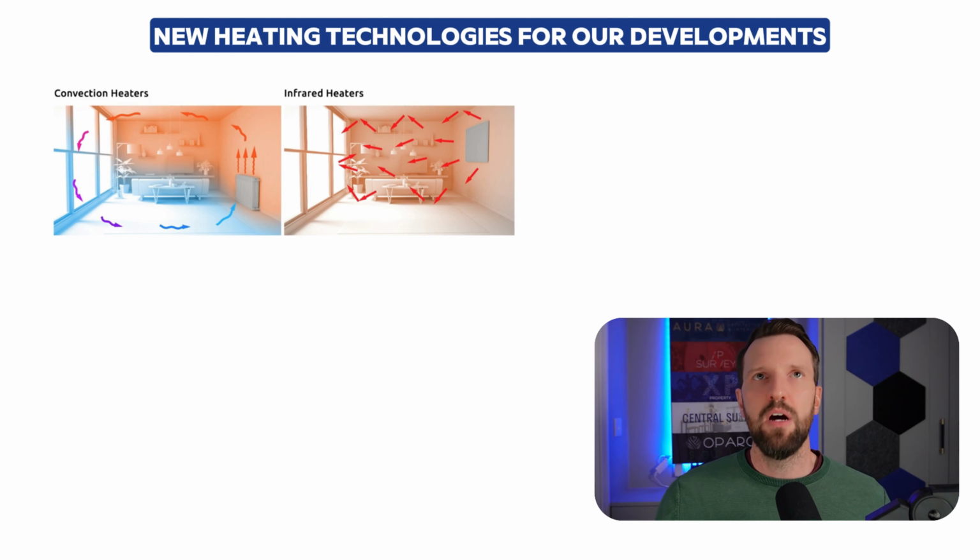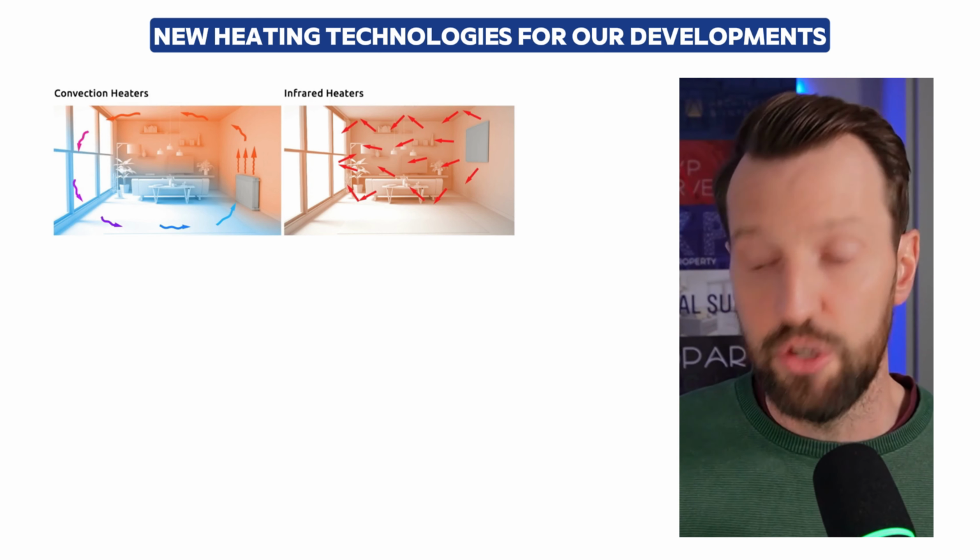And the best way I've had this explained to me of how living in a property with infrared heaters is like, you're walking down the street on one side of the road in the shade of the buildings, and as soon as you cross the road into the sunshine, that is the type of radiant heat that you would feel within your property. So nothing would be hot to the touch as such. The infrared rays are effectively heating your body, heating thermal masses, and that's how you and the property gets warm.